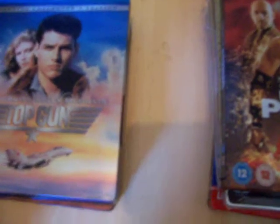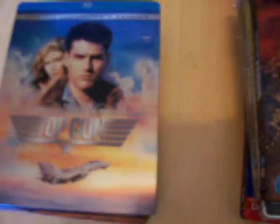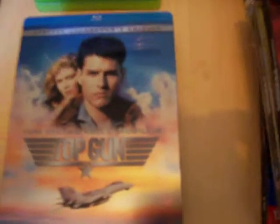So now I'm going to show my first ever imports. I've bought 3 in the last month or so from Amazon Germany. I've never wanted to buy imports, especially from America, because a lot of them look really nice but they may not even play. But obviously these being from Germany, they're region B, so they're fine.